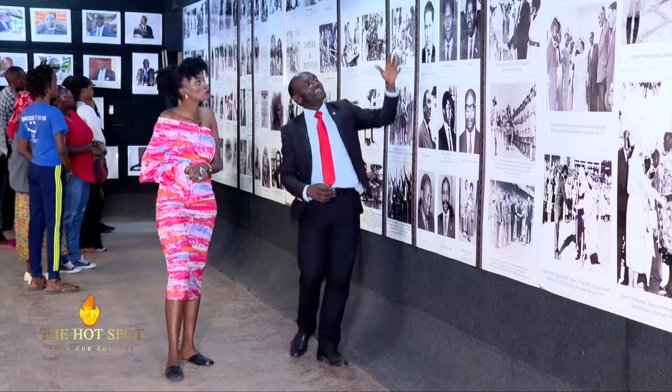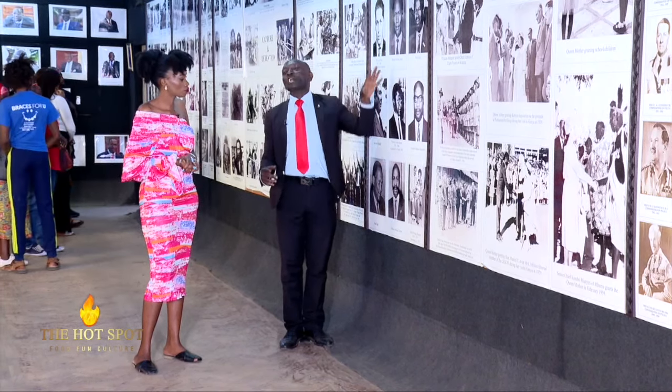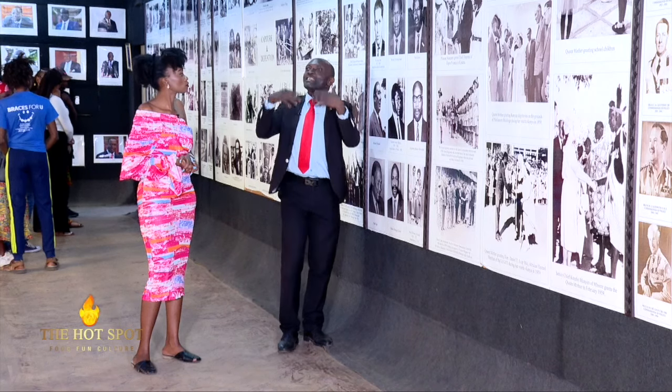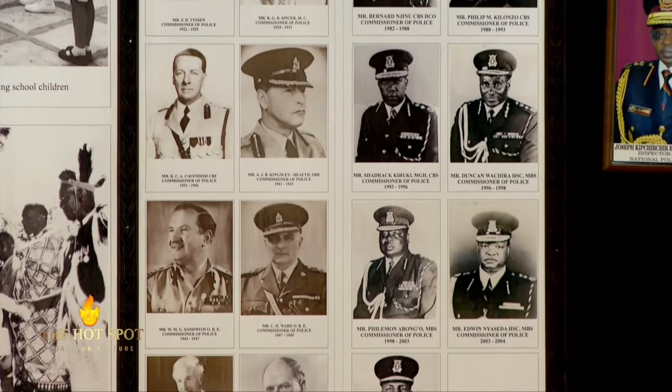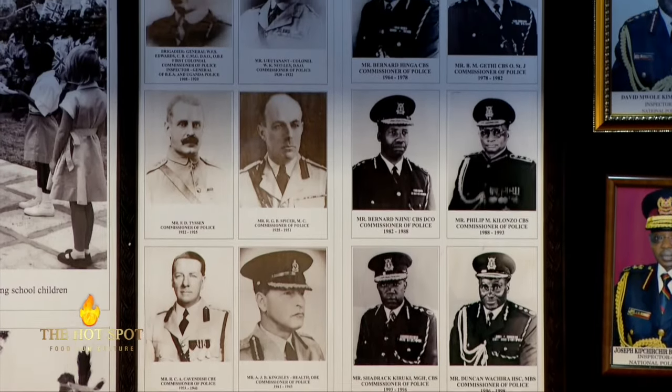Now from here, these are just prominent personalities. These are the people that actually removed power from the hands of the British back to the Africans. They are the ones that gave our first president, Jomo Kenyatta, power. It is called the transition office. It looks at how one president can leave peacefully and another one come in peacefully. Nowadays, we don't have police commissioners as the head of the police. We have the Inspector General of Police.